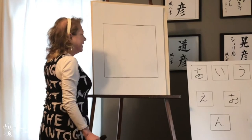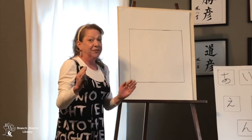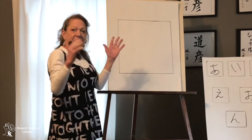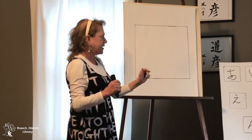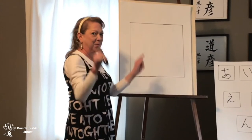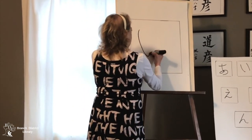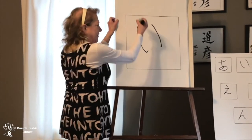So next is E. And now E looks very simple. It looks like our parentheses, but you have to remember to put them on a little bit of a tilt. And one thing I forgot to say, the reason I drew these boxes is to help you keep your kana, your characters centered. So here we're gonna do E, and everybody thinks it's easy because it looks like our parentheses. It's on a little bit of a tilt. So here we go, and this is just two strokes. And there you go. And there's your E.